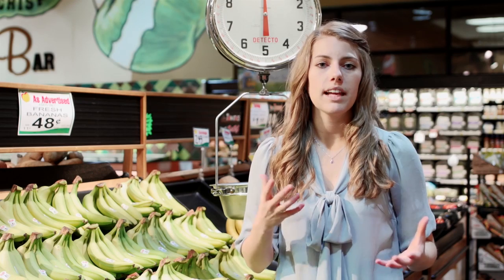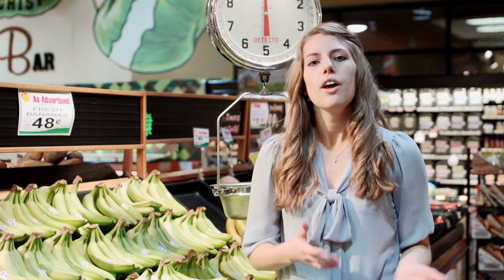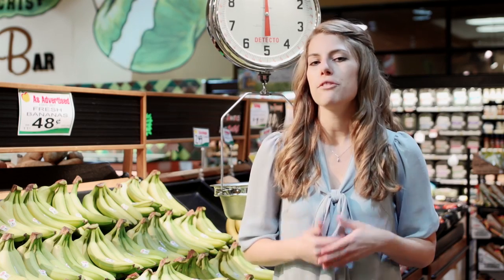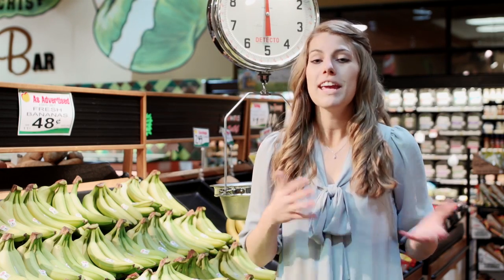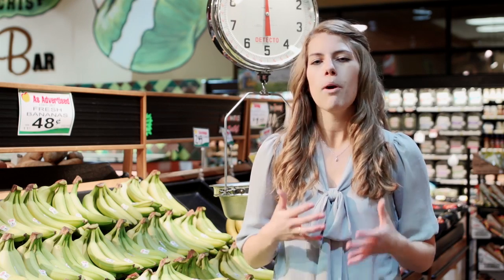I like to throw some other frozen fruit in with mine as well, something like strawberries or other berries. Throw those in there, blend it up until it's the consistency of soft serve, and then eat it right away. It's gonna be a delicious ice cream substitute. Now you can freeze it and eat it again later, but it won't have quite that same creamy texture.